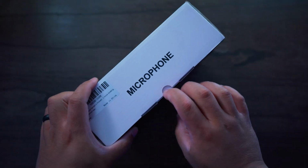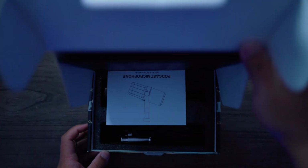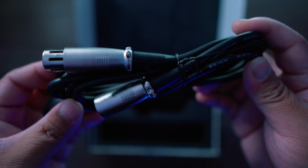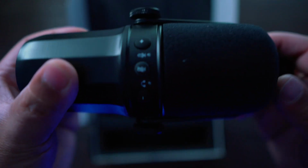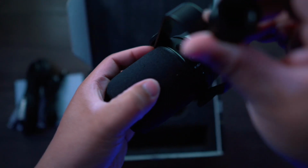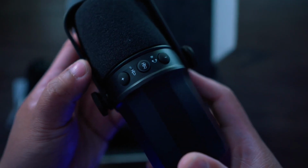But before we get to the comparisons, let's first unbox the VeGue VM70. This is the VeGue VM70. It is an all-metal construction dynamic mic that produces rich and natural vocal reproduction that is perfect for podcast. Some of its features are an easy mute button, a gain button, and you can monitor yourself by attaching headphones at the back.